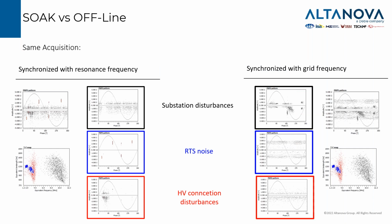Here we have an example of the advantages of doing an offline test versus a SOC test. These are the same acquisition taken during a RTS test, where we have a mix up of the signals related to the resonance frequency, so related to the applied voltage from the RTS, mixed up with the 50 Hz signals related to the surrounding substation noises.